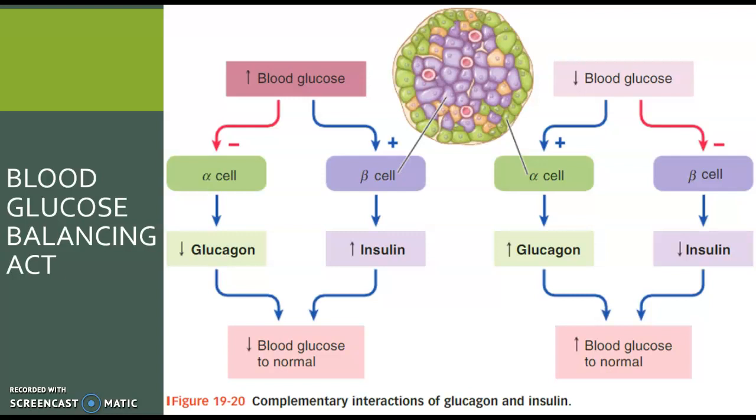you are going to see beta cells secreting more insulin and circulating that in the blood to help cells uptake glucose and get it out of the blood, which effectively is going to lower blood sugar levels. At the same time, there's going to be a reduction in secretion of glucagon, and through this combination, you get normalization of that blood glucose level.